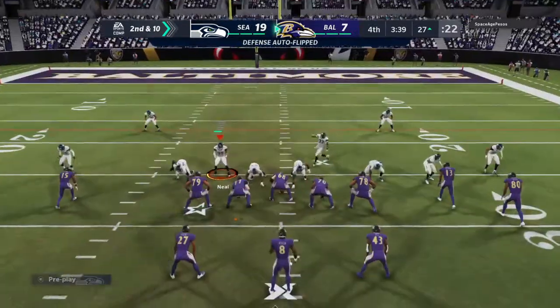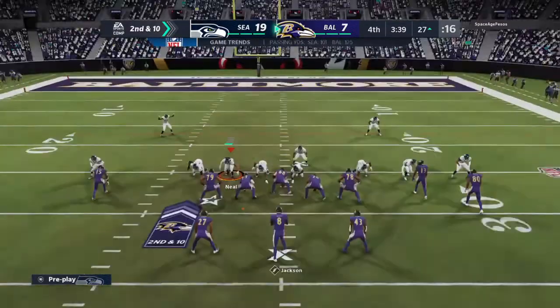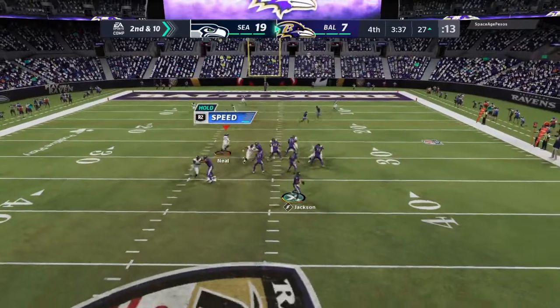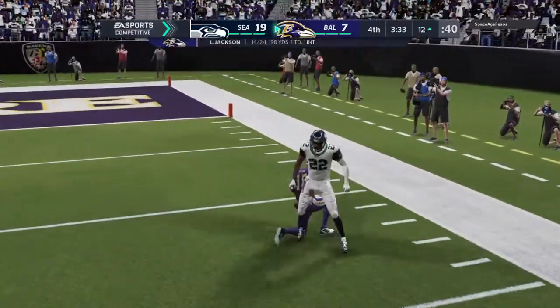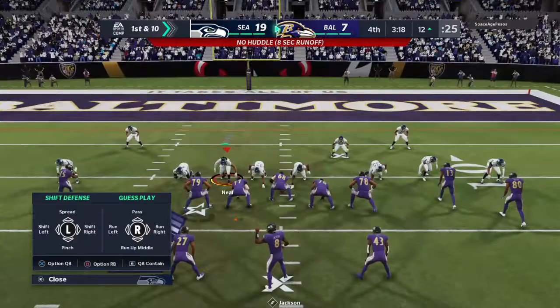Second and 10 now from the 27. Throwing again. Jackson. Back to Brown, this time complete. 15 yards on the play, first down. That's good for a Baltimore Raven.